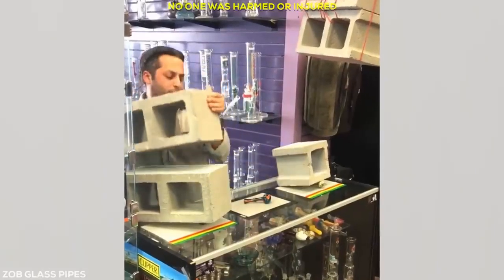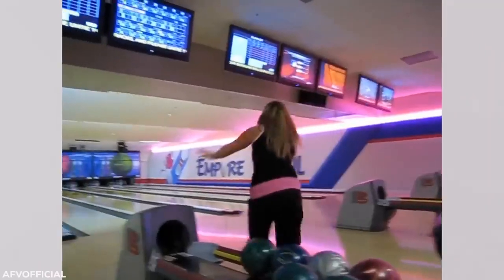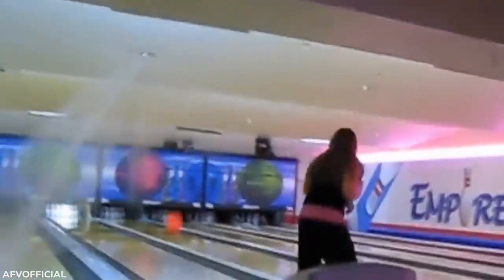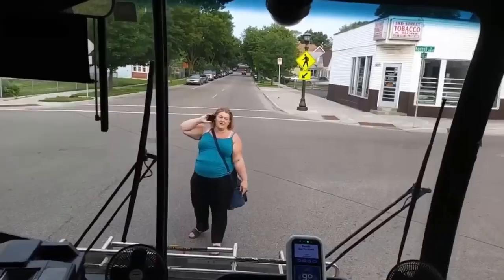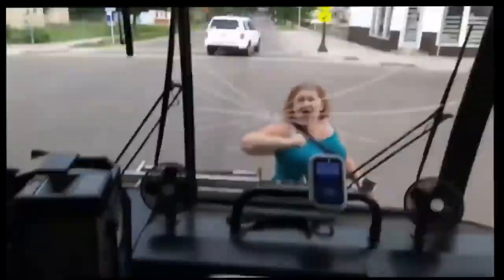Almost everyone else could see that this was going to end badly. Had she aimed just a little bit lower, that could have easily been a strike. Never let your rage get the best of you. Enemy spotted. That's definitely gonna cost her.